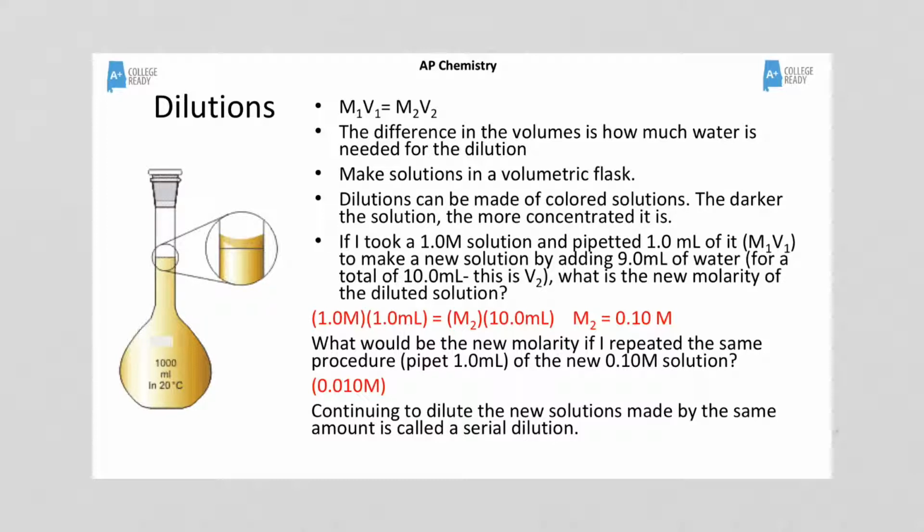You might be asked to take that solution and dilute it even further. So if you're asked to repeat the same procedure, but this time you would take this 0.1 molar solution, pipette out 1 milliliter of it into an additional 10 milliliter volumetric flask. Notice the only thing that would change for this next math problem would be the molarity here. So it would literally be the same math with this 0.1 molar replacing the 1 molar solution. So when you did the math, notice it's a tenth of the molarity of the previous one.